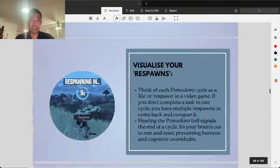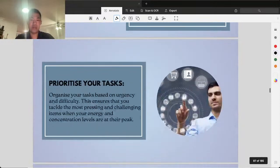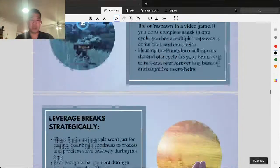And then you list out exactly what you're going to do for each one of those cycles. So you list out, hey, 1, 2, 3, 4, 5. Number 1, I'm going to complete the trial test. Number 2, I'm going to do this. Number 3, I'm going to do this. Number 4, I'm going to do this. And you always want to prioritize those tasks based on urgency.